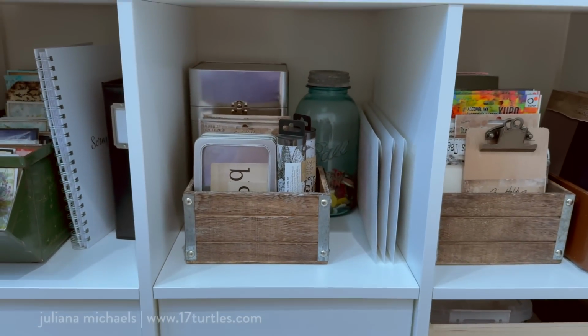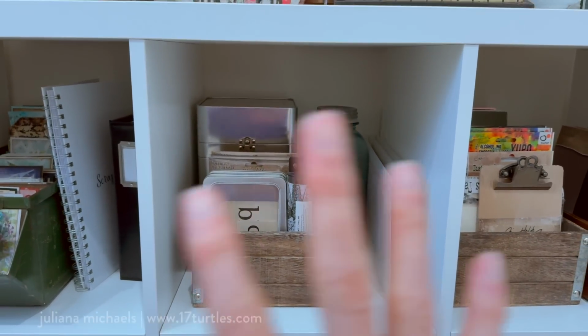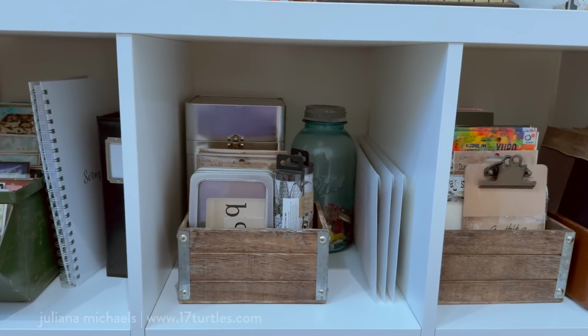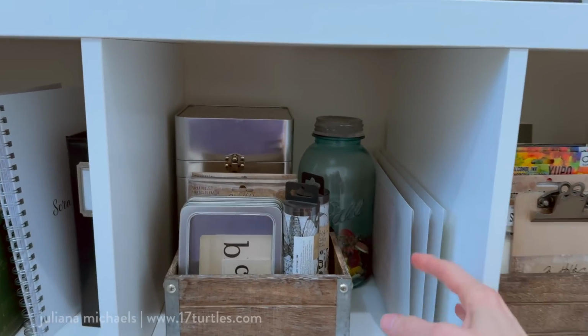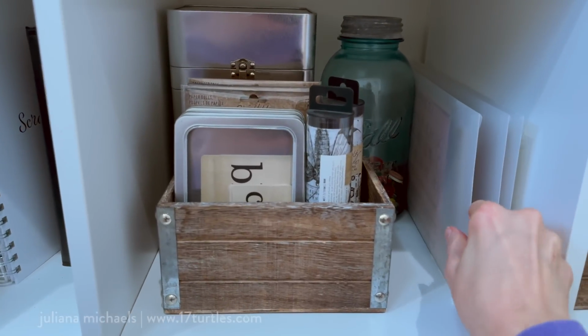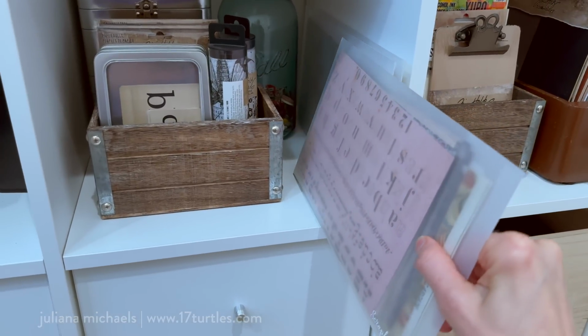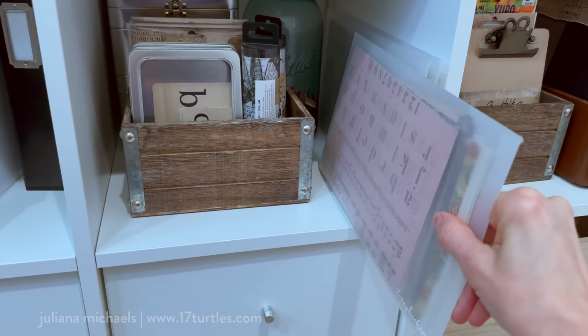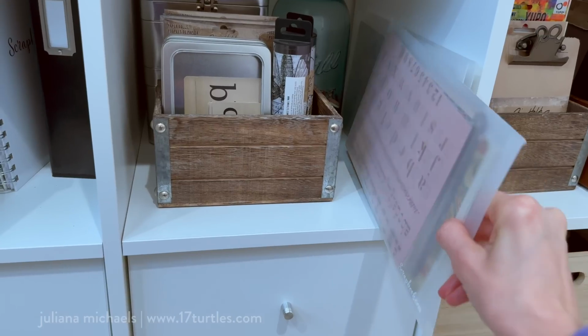And so in this cubby here, I've got kind of starting to get into my Tim Holtz ideology collection. This is the backdrop papers. I have them in these envelopes from scrapbook.com. They're a little larger lengthwise than maybe they need to be for these papers, but they fit in there perfectly.